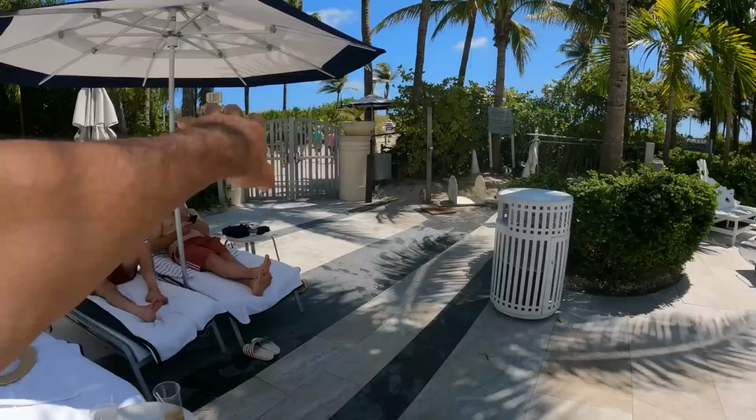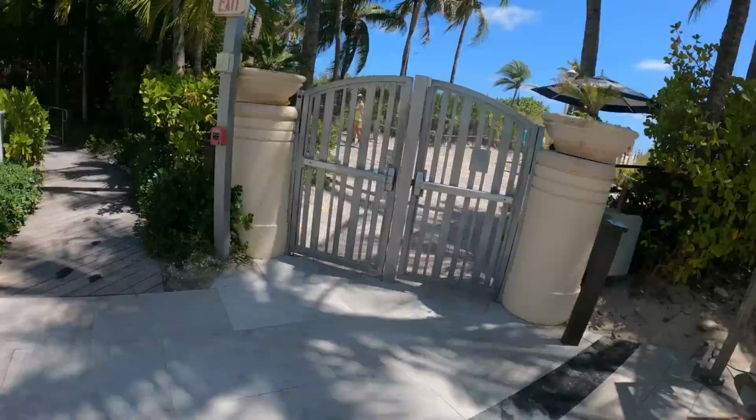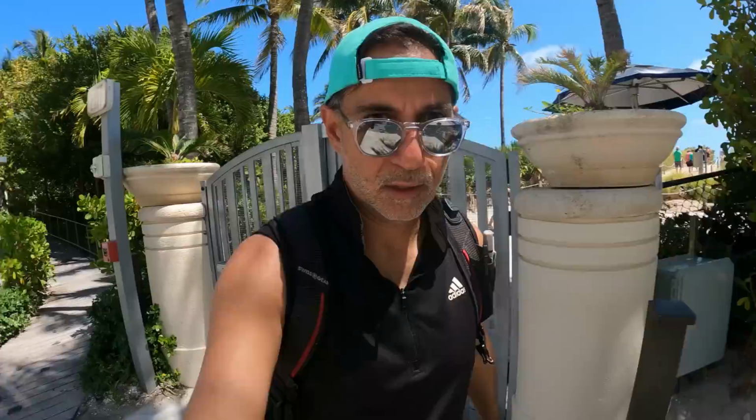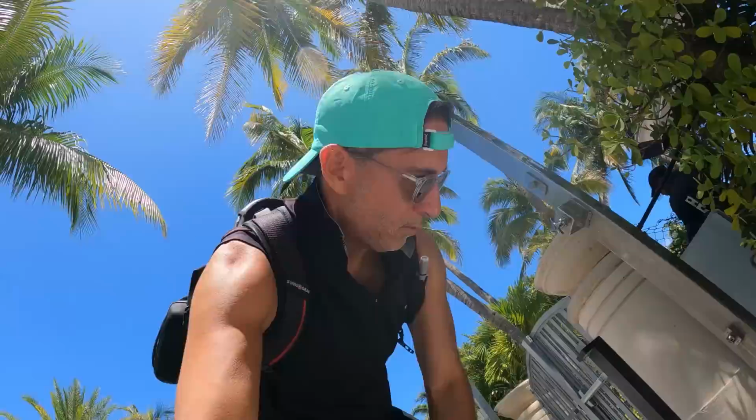Here's beach access. Many of you are still challenged with the cold, dreary weather of up north, so you're coming down here on vacation, but there's Miami Beach right there, so right outside those doors. Automatic foot shower. Great invention.